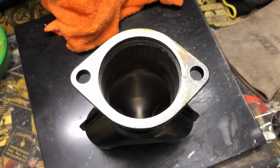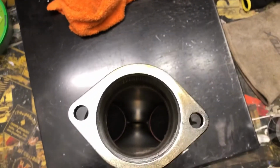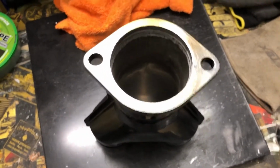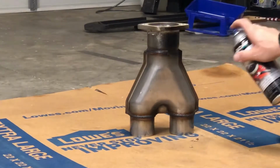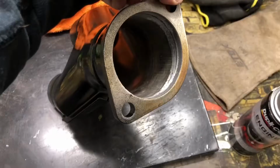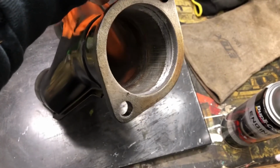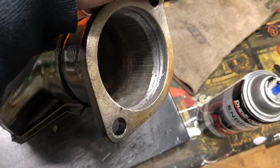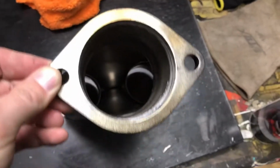Got her all welded up. A little rusty in the welding, but it turned out pretty good. I didn't get it perfectly straight, but it's not too bad. I think it'll work just fine. Cleaned up the inside a little bit as well, so we're all smooth and the air should flow nicely. I did start to paint it, but I wanted to show you the inside here first. I'm not going to throw any paint inside, obviously, but it's not looking too bad.